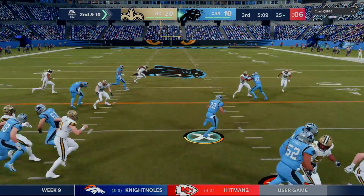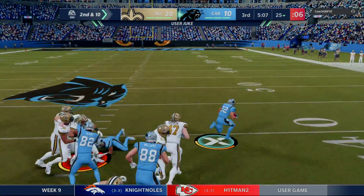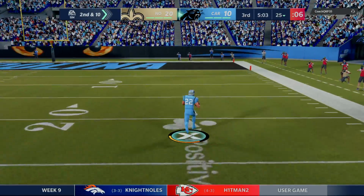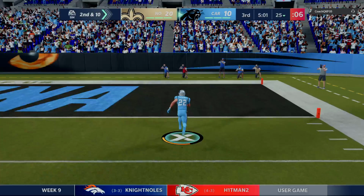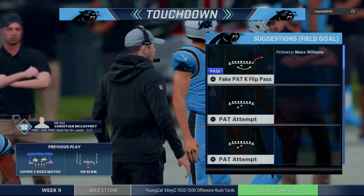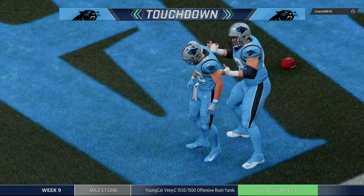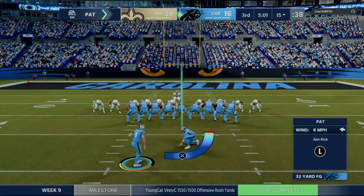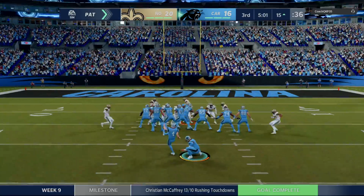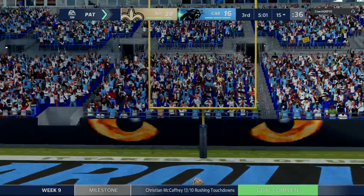Again, they run. Again, it's McCaffrey. Space to maneuver at the 40. He's at the 50. The 30. 10. And he'll take this into the end zone. Touchdown, Carolina. Christian McCaffrey. His 14th touchdown now on the year. And the Panthers have got it back to a one-score game.